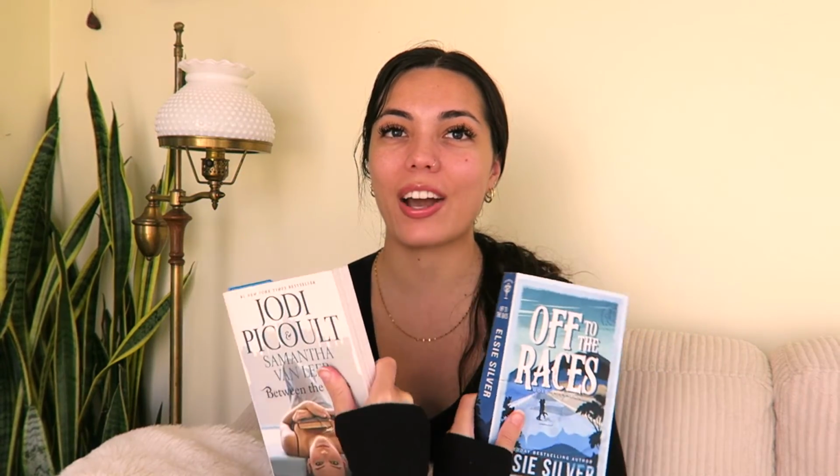I'm finally reading again though, and I'm very excited because I've been holding these 2 books around for the last 4 days without picking them up once, and then last night before bed I finally chose one and I started reading. Out of these 2, you may be surprised, but I started reading Jodi Picoult's Between the Lines.